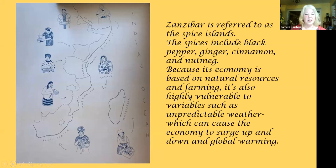This is a little picture that I had just to show you where things are. The mainland is obviously that big piece of land there. Madagascar is that huge island, and where Zanzibar is, just those tiny little islands that are very, very close to the edge of Tanzania, just about where that picture of the woman is. That's where Zanzibar is. And black pepper, ginger, cinnamon, and nutmeg. The economy is certainly based on natural resources and farming, and is also very vulnerable to variables such as unpredictable weather, which can cause the economy to surge up and down. And it's very vulnerable to global warming.